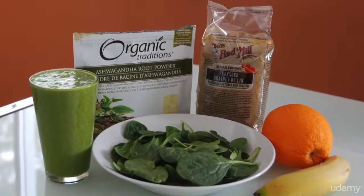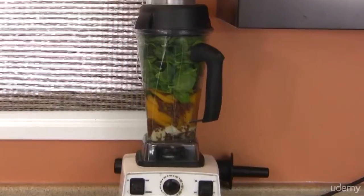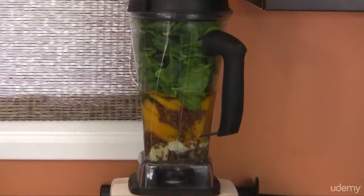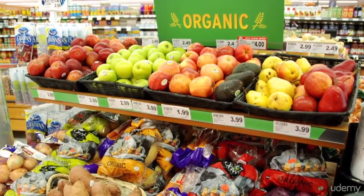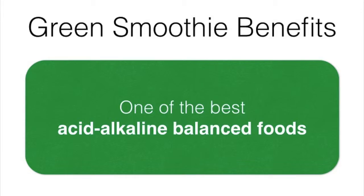To make a green smoothie, we use whole foods. We also are using plant foods, getting the foods in their raw or most natural states, organic whenever possible. And one of the final benefits of why green smoothies are so powerful is that they are one of the best acid alkaline balanced foods. Now, I understand for many of us, the acid alkaline balance is a new topic, so I recommend looking into and learning a little bit about how does this impact your body, as it plays a tremendous role for optimal health and weight, and we'll be talking about that in some of our upcoming lessons.